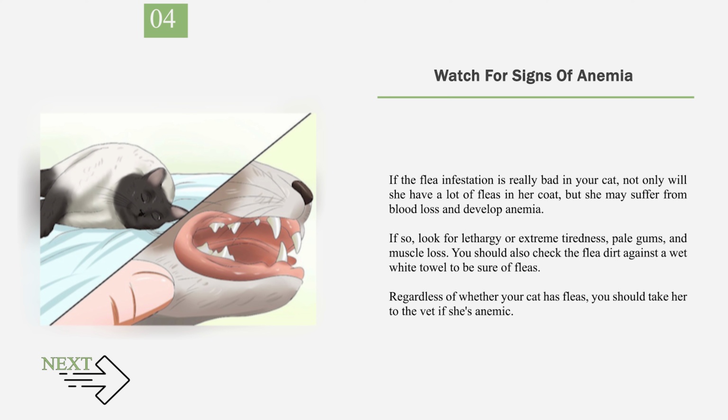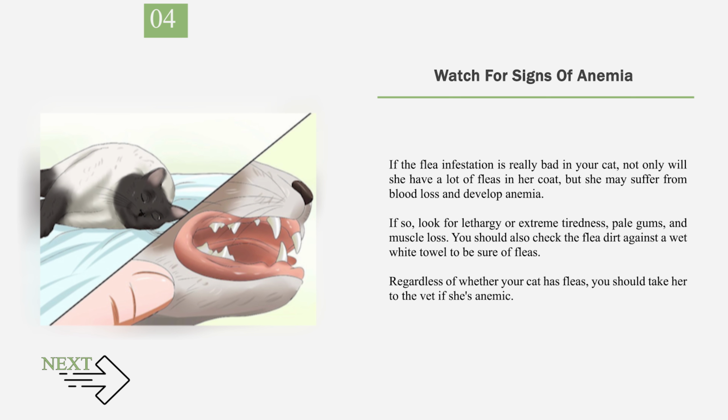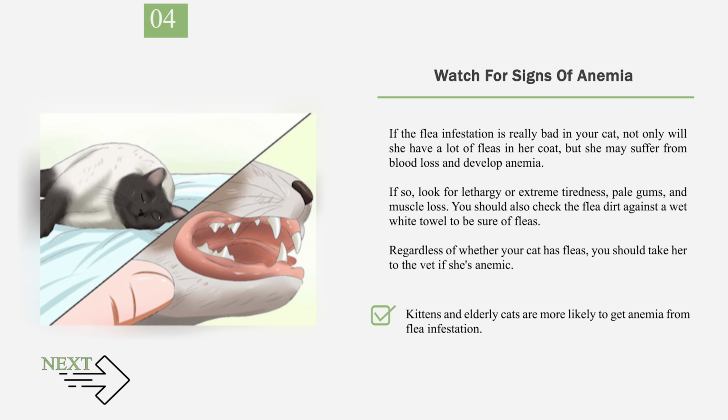You should also check the flea dirt against a wet white towel to be sure of fleas. Regardless of whether your cat has fleas, you should take her to the vet if she's anemic. Kittens and elderly cats are more likely to get anemia from flea infestation.